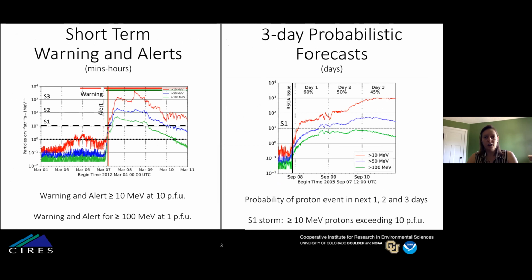So to give you a quick overview of what we do at SWPC for radiation storms, we basically have two kinds of products. We have our short-term products, which typically give you something along the lines of minutes to an hour warning before an event. These are called our warning and alert products. And we have our 3-day probabilistic forecasts, which give you a forecast for day 1, day 2, and day 3 into the future. These are based around the GOES particle measurements from the GOES instruments up in geostationary orbit. The GOES particle instruments are recording protons at 10, 50, and 100 MeV. These are the 3 colored lines here on the left and on the right.